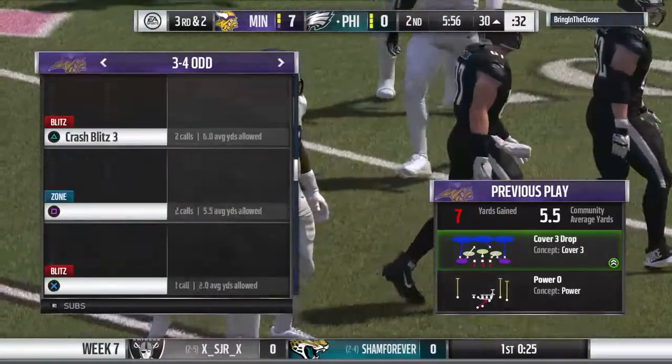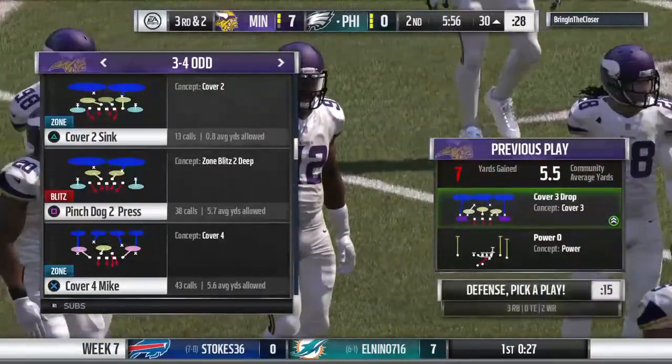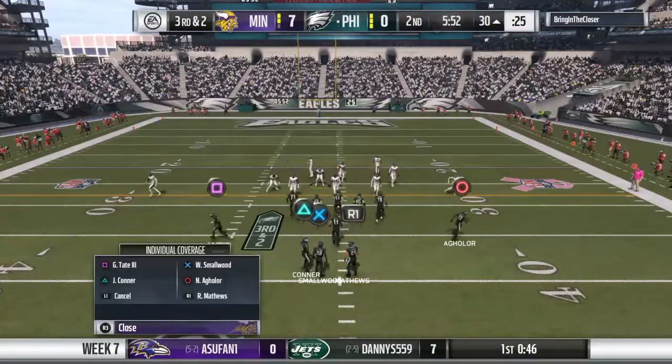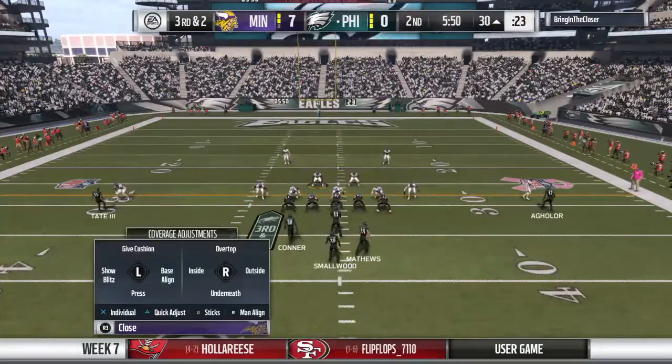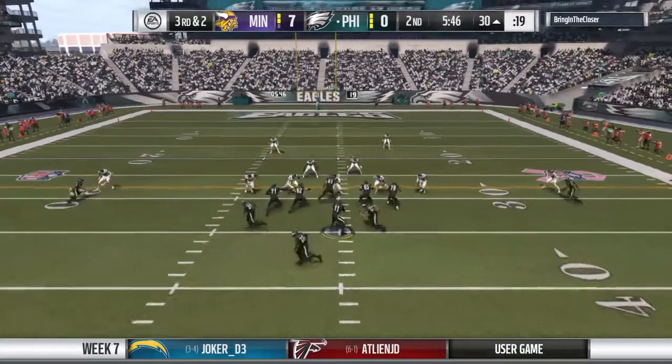There's so many definitions of a complete back. I think most people think a guy who can block, a guy who can catch, and a guy who can run. But how about when you put it all together as a runner, and you can fake people out, you can be shifty, and also run with some power and break tackles, as we just saw on that pickup.